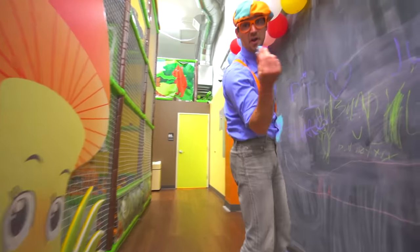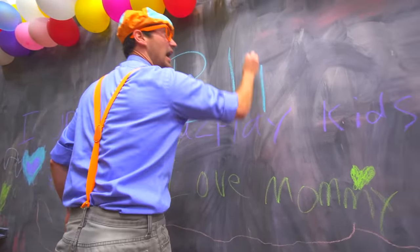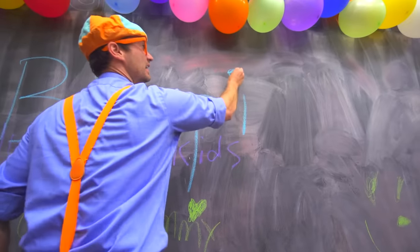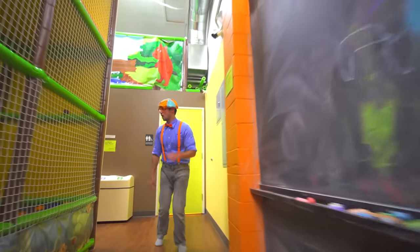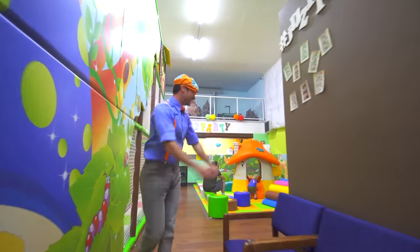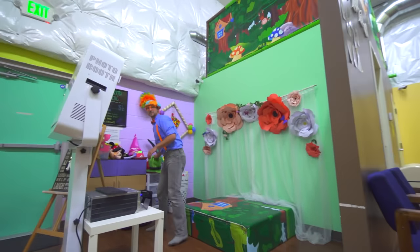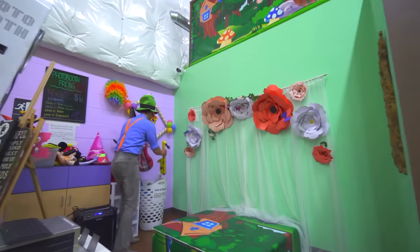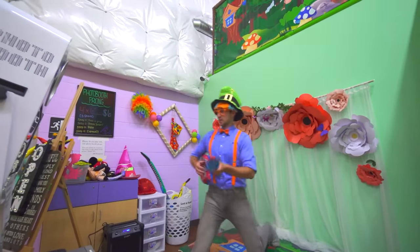A giant chalkboard. Ready? Let's spell my name together. B-L-I-P-P-I. Blippi. Okay, come this way. It's a photo booth. So first, you put on some props, like this green hat, and this red guitar. Ready? Okay, here we go.